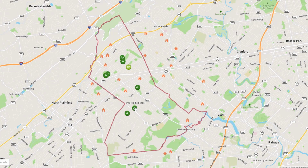And for some reference, we're in an A-rated school district, like Laura said, number 6 in Union County. So we're in the top 10. There's a bunch of other middle schools and elementary schools as well, I think around 8 total, and they're all going to be A's. I think there's one that is a B+, but when it comes to the school districts, you don't need to worry about it.